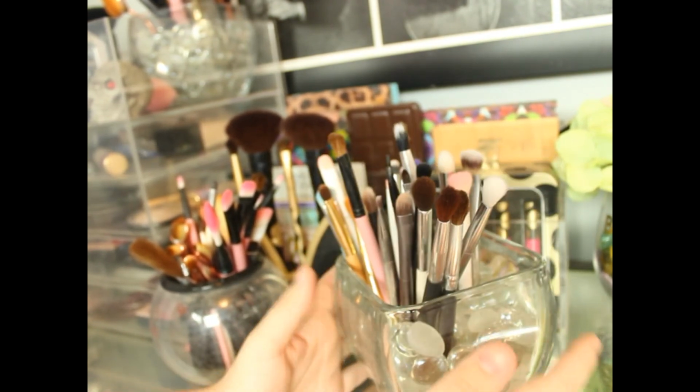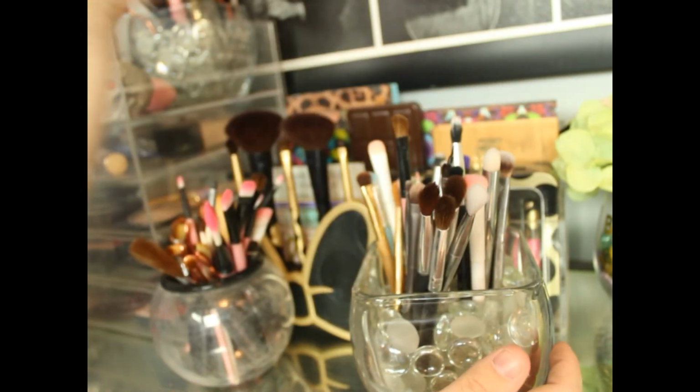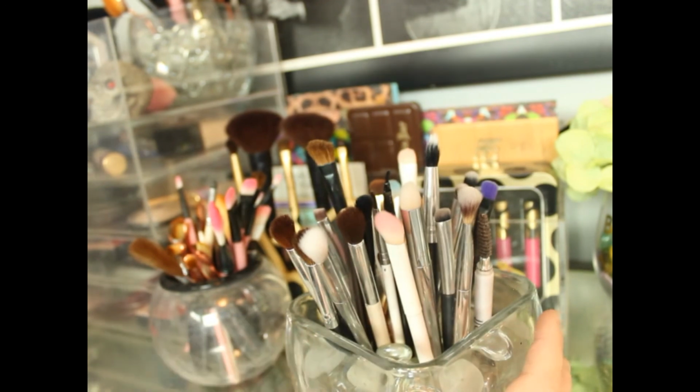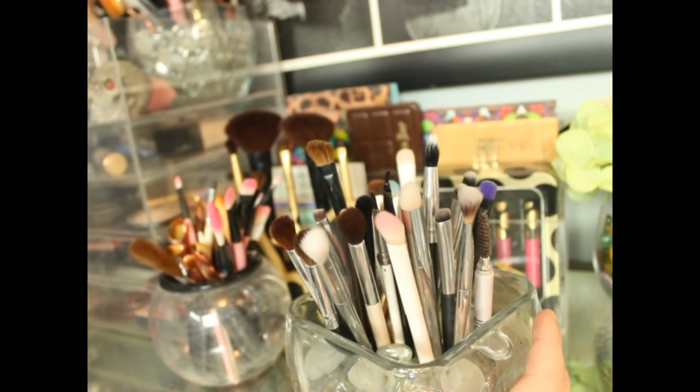I think that looks so much better, and I actually do like every brush in here, so that makes me really, really excited. So I'm going to stick it back up here in its little home.